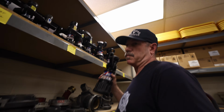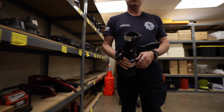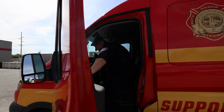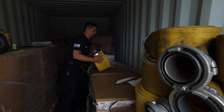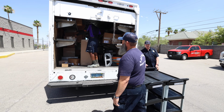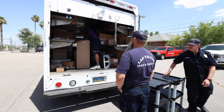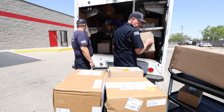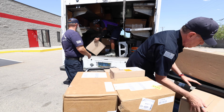Each station's inventory order gets put together back at logistics, and then later in the day, they visit those stations all over again and restock their shelves. They visit all 22 stations once a week with the exception of 1 and 4, which are the busiest stations. So those get visited twice a week. That's why I kind of compare us to Amazon Prime, because we go out there, we see what they need, and we get it to them same day.